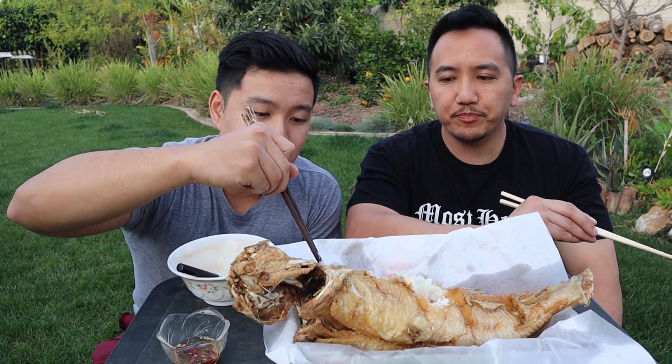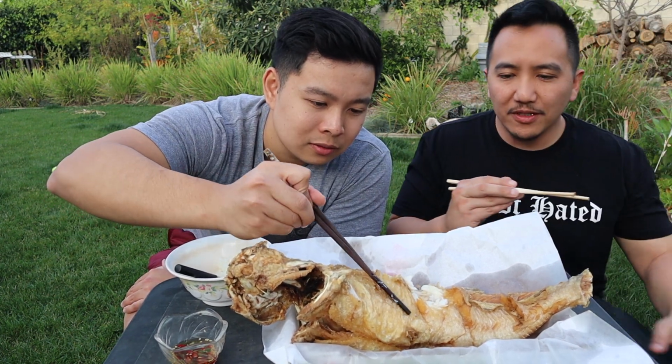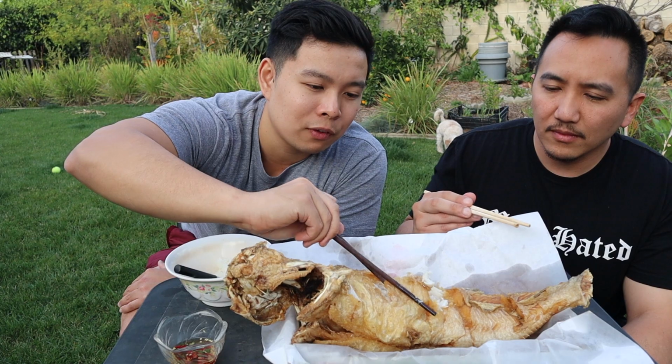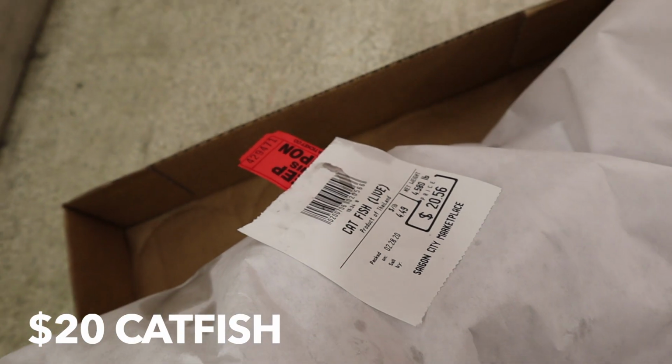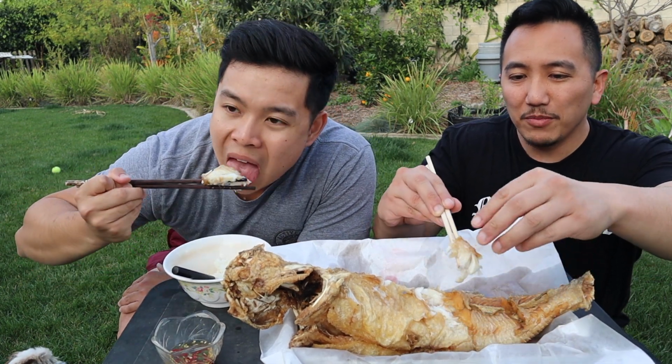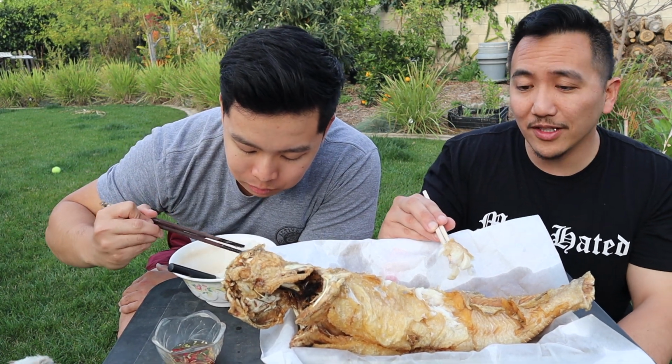This is delicious, guys. Super crispy. Alright guys, so this fish was about 4.5, 5 pounds. It ended up being just 20 bucks for this fresh fish. It was like $4.79 a pound, something like that. But that includes them cutting, cleaning, and frying it. I mean, that's a great deal.